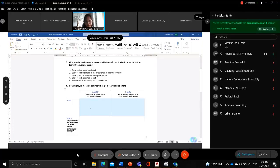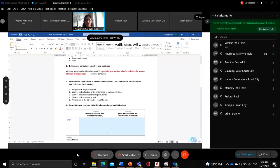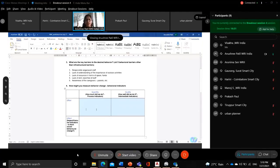Now we can move to the next part. After looking at these key barriers to the desired behavior, we ultimately want these workers to promote outdoor activities for young children, right? So now let's say we've put in some kind of interventions. How can we measure that our interventions have made a behavior change? We saw an example of the footpath that Uttara was mentioning: in order to make people use the footpath, we did something, but we had to measure it to understand whether it happened or not.